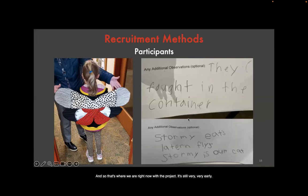And so that's where we are right now with the project. It's still very, very early. We kind of did this first year as a pilot study to see what we were capable of. And then we're still hoping to get all of those samples back so I can report on that later.